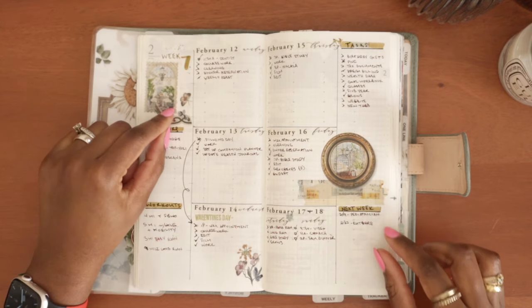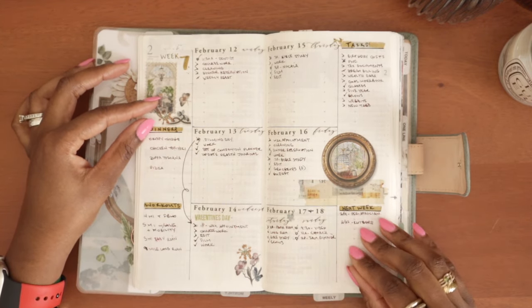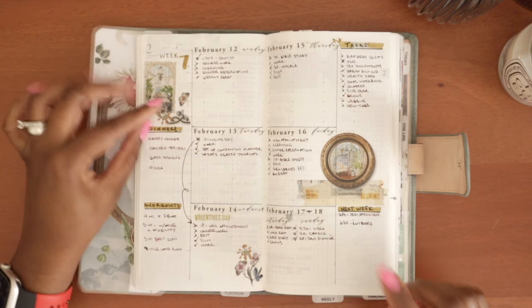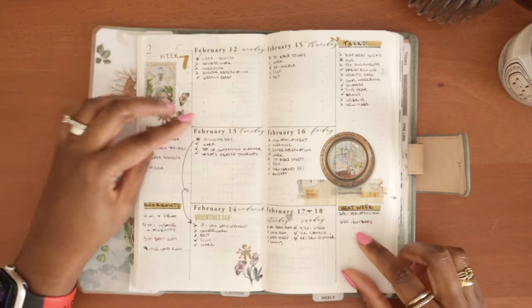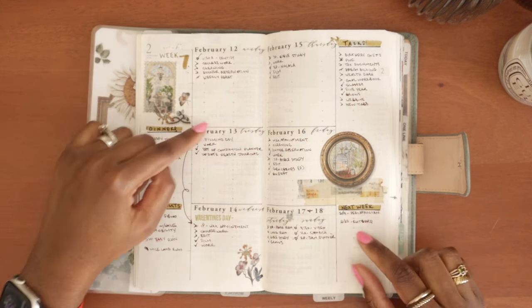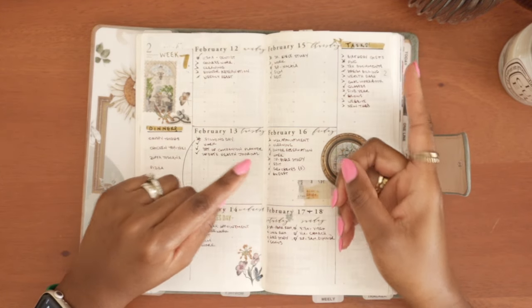So this is great for those of us who don't like to use dailies. When I was using this layout, I would only use dailies on days that were extremely busy. Days where either the tasks would overflow from here, or there were a lot of little details or little tasks, subtasks, so to speak, that were related to the higher level things that I needed to get done for the day. That's when I would switch over to using a daily.